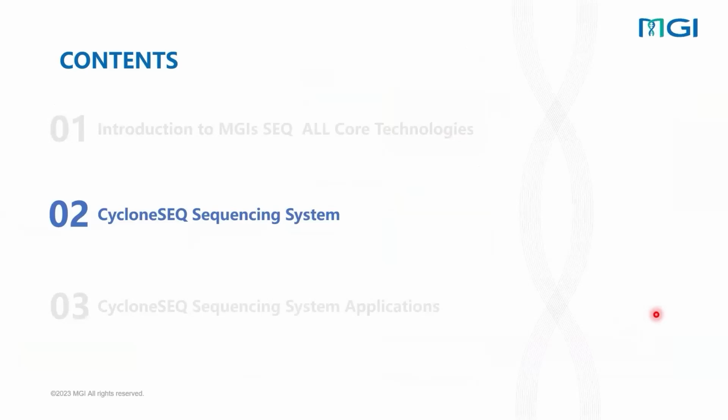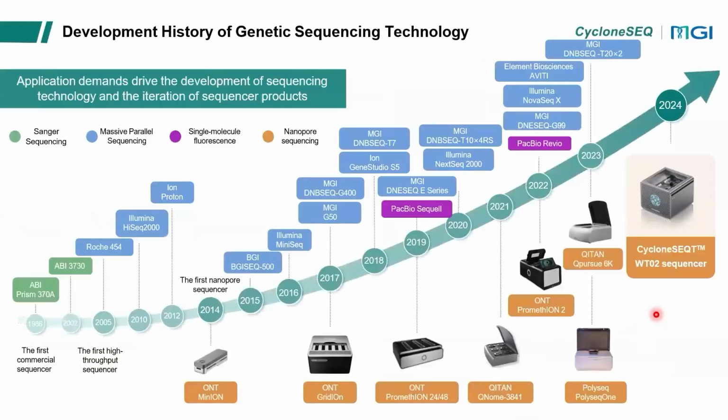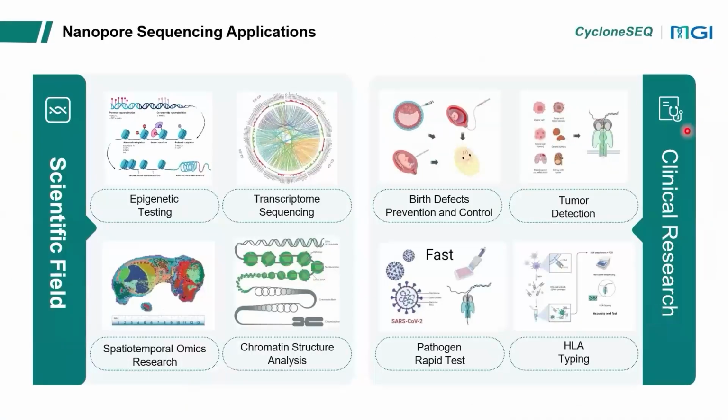Coming to the Cyclone SEQ long-read sequencers, I will skip some of the slides because of the time limit. Our Cyclone SEQ platforms can be used for any kind of clinical research projects or scientific research projects. For example, tumor detection and HLA typing, and even rapid pathogen identification. I will show you in the coming slides. And for scientific research, for example, de novo genome assembly of the human genome, any kind of whole genome sequencing, methylation analysis, transcriptome analysis and chromatin structure analysis, even single cell and spatial transcriptomics. So all applications can be supported by the Cyclone SEQ long-read sequencer.